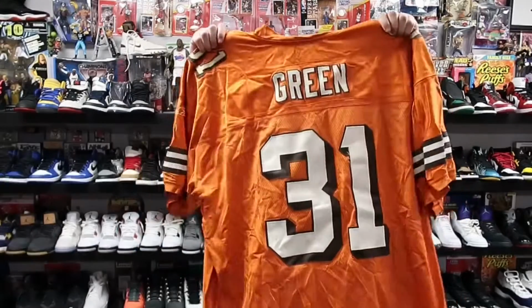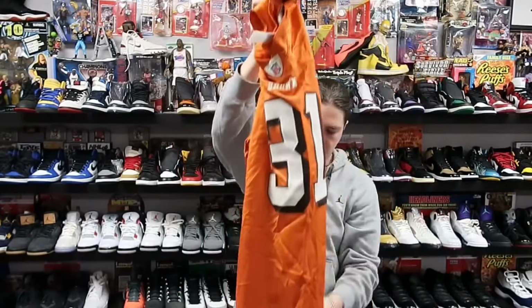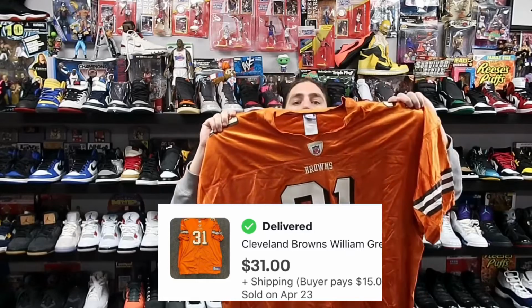Next up on What's Shipping, we got another NFL authentic jersey. This is a Cleveland Browns jersey. Tag size 56. This is also heading to California for about 35 plus shipping, and that's what's next on What's Shipping.